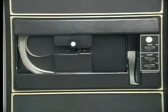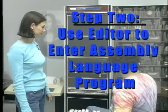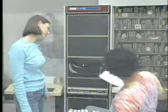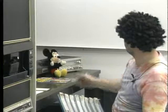Okay, now that the editor is loaded and running, we can use it to enter an assembly language program. I just happen to have a good one right here. Would you like to type it in? Sure. Where's the mouse? Mice? We don't really have any mice around here except for Mickey over there, but I'm not quite sure how he's going to help us edit the program. I see.